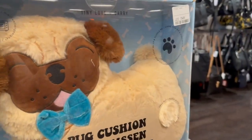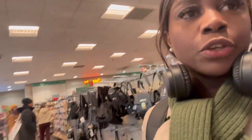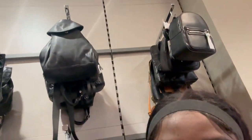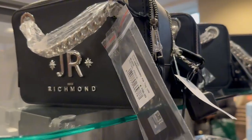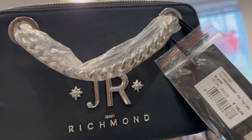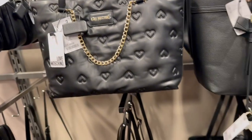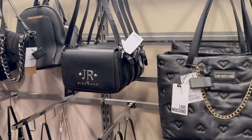Oh, this is cute. This is like a gift. Lots of cute stuff here too. Even look at this bag that I'm looking for. I've been looking for this bag. I don't know if you can see it, but here they have it here in TK Maxx. Wow, this is cute. This is £115. £50. Yeah, that's not bad.